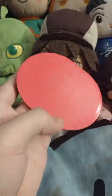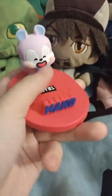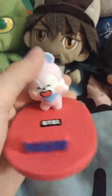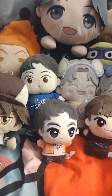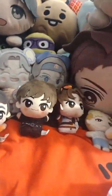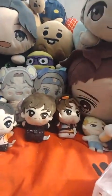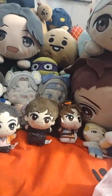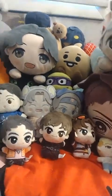It's not heavy. It's more like a silicone rubbery. It's got the name of the character, a BT21 logo, and the character is right there. I think you put your phone in like this. You can see I'm holding my phone in my hand. I might show it to you guys in its working fashion soon. What they did with a broken phone. But yeah.